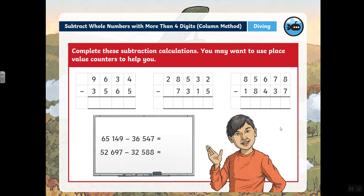Okay, let's have a look at the answers. The first one, our second one, and our third one. Yeah, and I think almost all of those required some exchange at some point, didn't they?